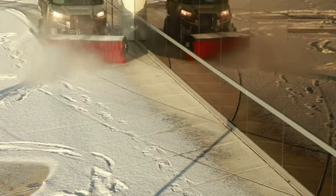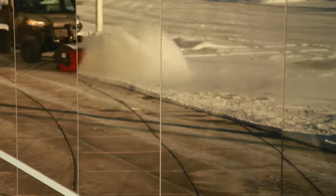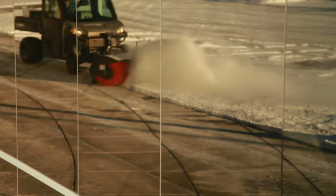We have 171 employees that come to work every morning. We have to be ready to go when they get here. The brush attachment has been exceptional for cleaning areas like this concrete here.